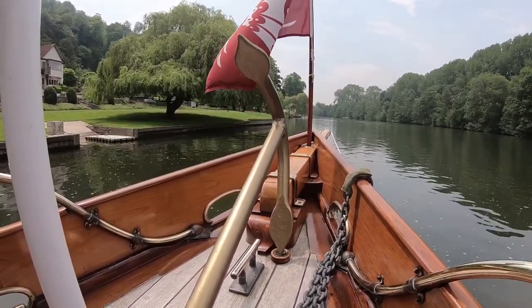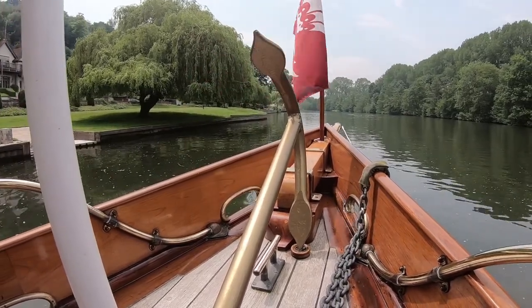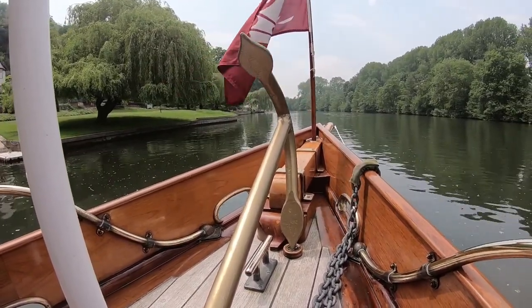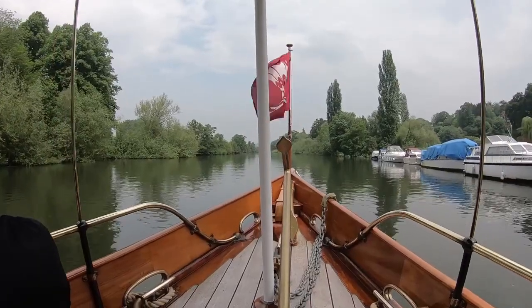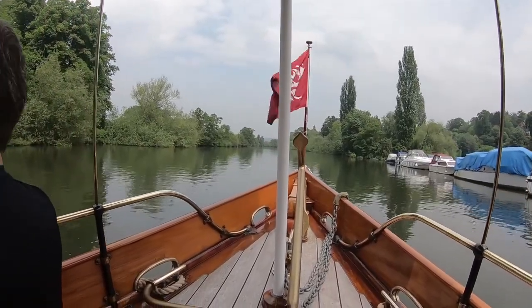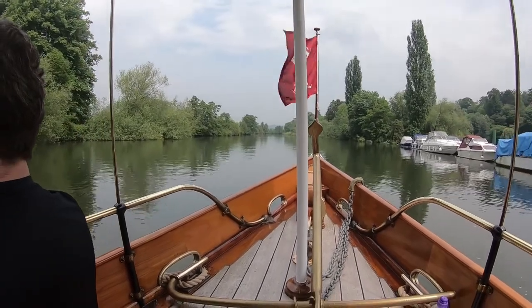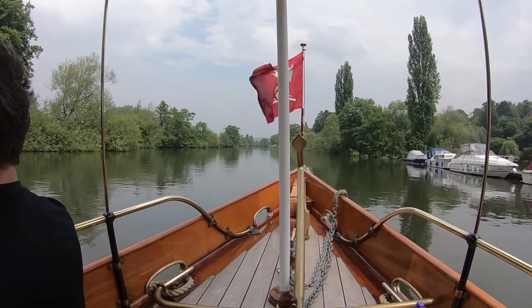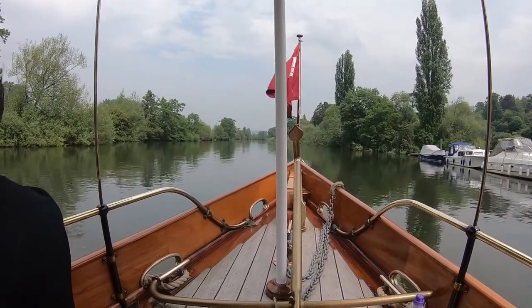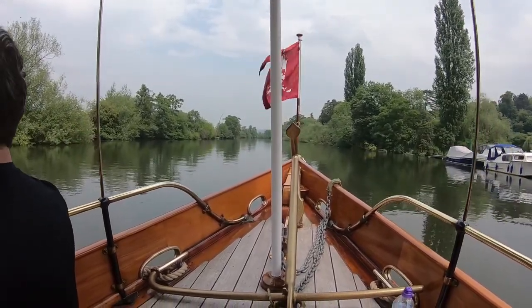Yes, okay. It's lovely, isn't it? Oh, I like this one. Got a huge swimming pool all the way along that terrace. Oh, has it? Yeah. I think I'll enjoy the view from the back of the boat now.